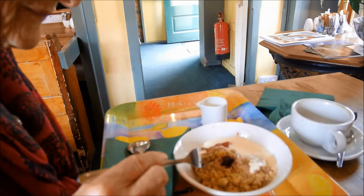It's meringue. Misha, what do you think of the meringue? It's meringue time. Is it yummy? Meringue. What are you eating, Grandma? I'm eating a fruit crumble. Yeah, and it's really nice. It's hot. But it's delicious.